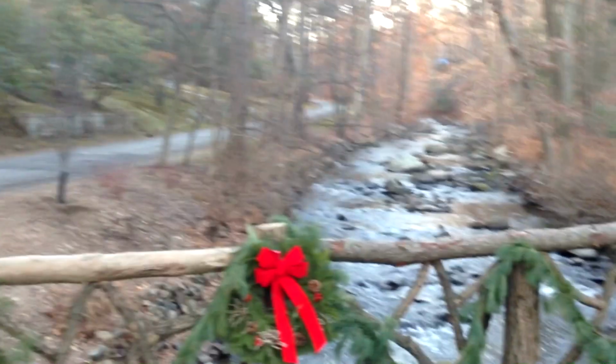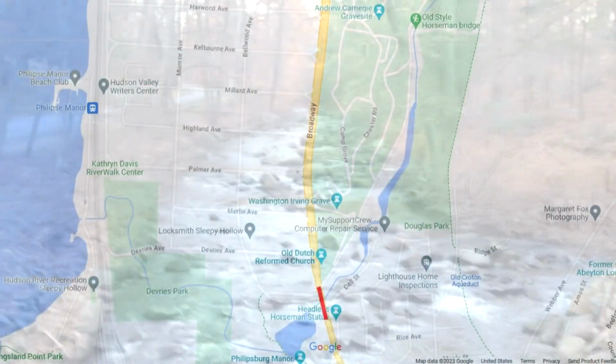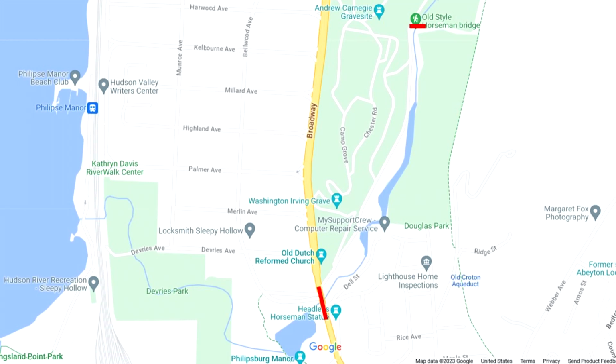Now inside the cemetery, there's another bridge crossing the Pocantico River, which many people say is more representative of the appearance of the bridge in the legend. But that's considerably upriver of the spot too, so it's somewhere in between. But surely it's very close to the church, so somewhere around here.